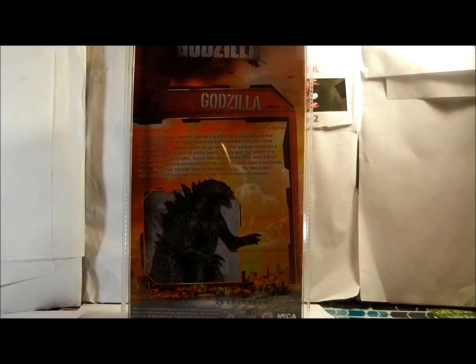On the back, it says: Godzilla, possibly the last of an ancient species of giant amphibious creatures that evolved at the time when the surface of the Earth was over 10 times more radioactive than it is today. Godzilla can convert its radiation stores into violent, focused exhalation of atomic breath. Rarely seen but spoken of in ancient Pacific Island myth, Gojira was last spotted in 1954 when the U.S. Navy encountered and attempted to kill him with an atomic blast in the Pacific Ocean. Since then, the giant creature has been living in the deep ocean until a threat to his survival from an ancient foe forces him to reappear.